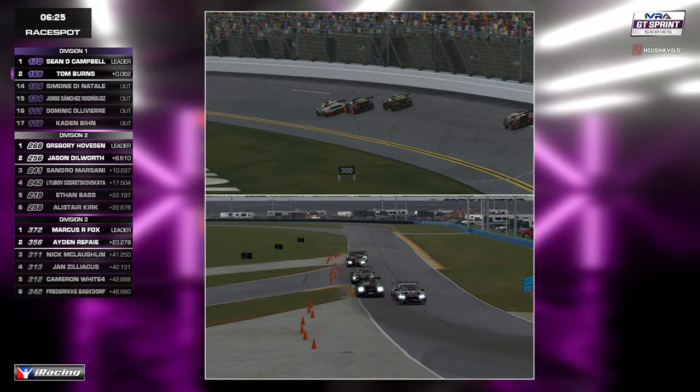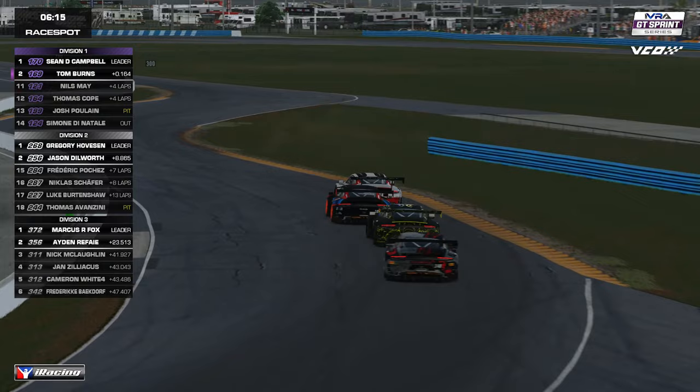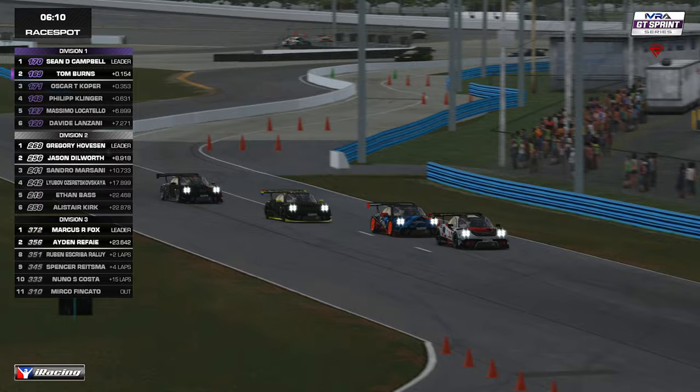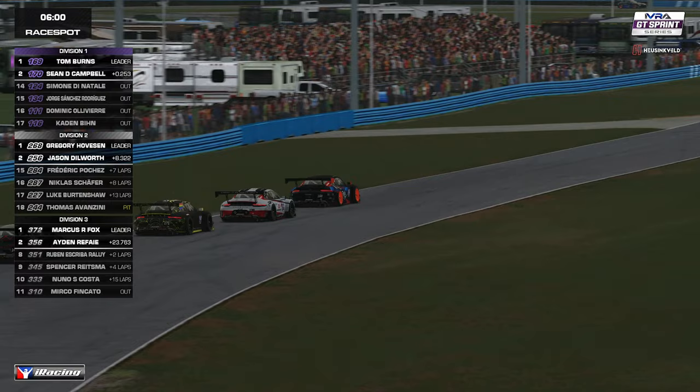Fanning out for Division 1. Burns took a peek. Campbell hugs the bottom. And Campbell slows it down on the apex. Doesn't give the run to Tom Burns. Not going to be able to do what he has. No, never mind. He goes for it. Tom Burns goes to the inside. Sean Campbell lets him have it. Tom Burns back up to the class lead.